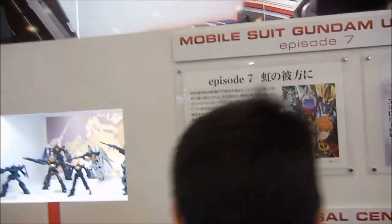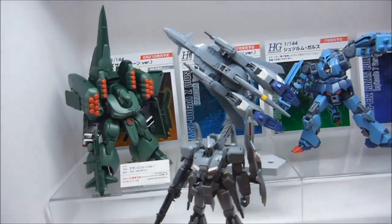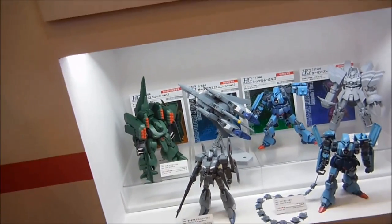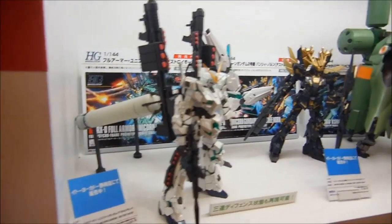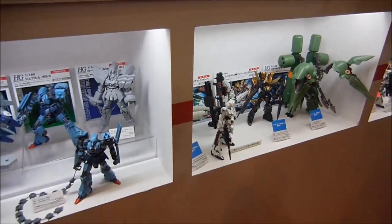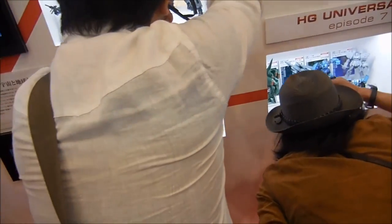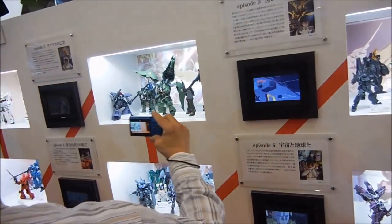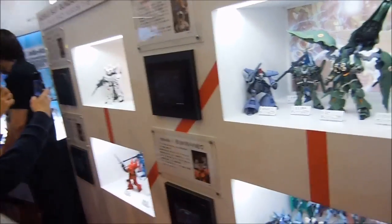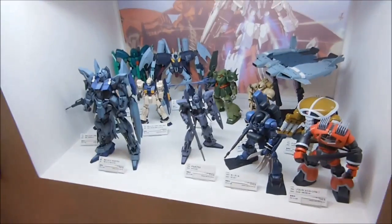So, this is the Unicorn Episode 7 lineup. Zeta Plus looks pretty freaking cool. I have the first episode of Unicorn, I have yet to see it. Hopefully it's not too fan servicey. I see Zeta Plus, which is cool, but they're bringing that into Unicorn. I don't know how the story really plays out or not. Try some, that's pretty cool. That was a show last year.